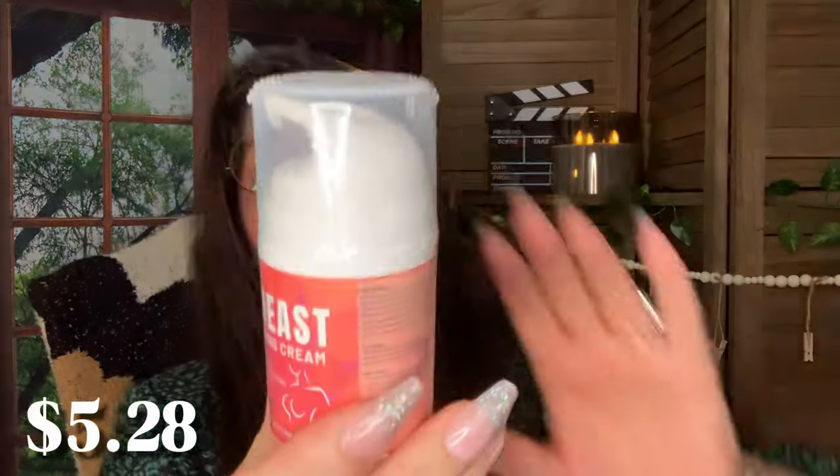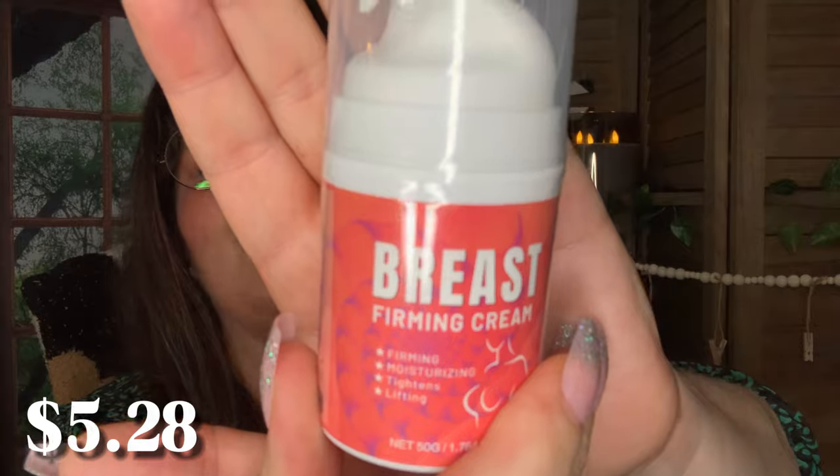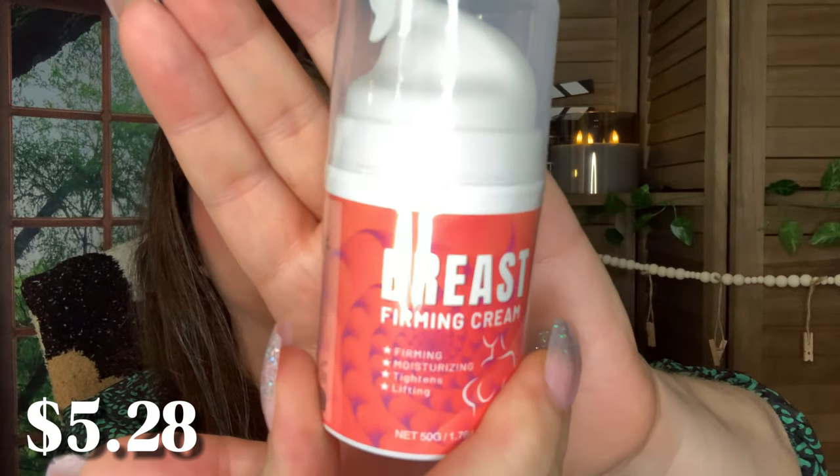Don't laugh. I'm getting old, so gotta do what you gotta do. Okay, it's in a plastic bag. We're gonna rip into it. And this is wrapped in plastic, so I'm gonna leave it wrapped all tight, but breast firming cream. I figured, you know, hey. And it's only $5.28, so I'll do it.